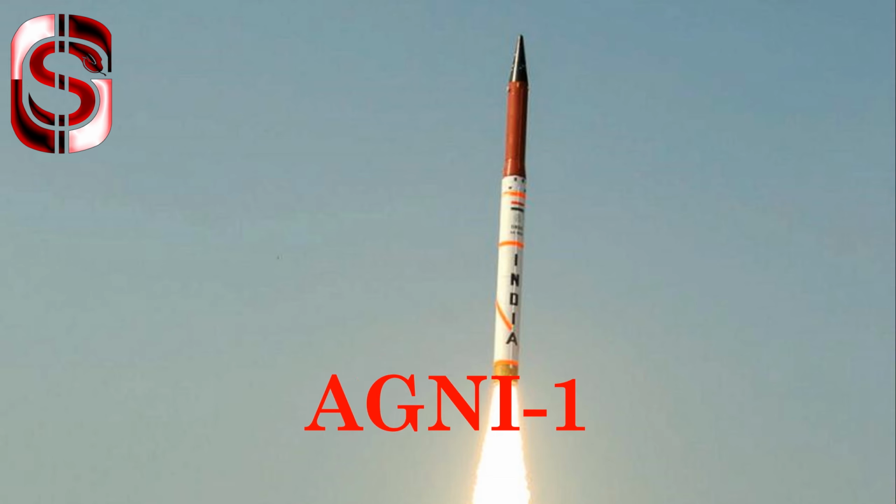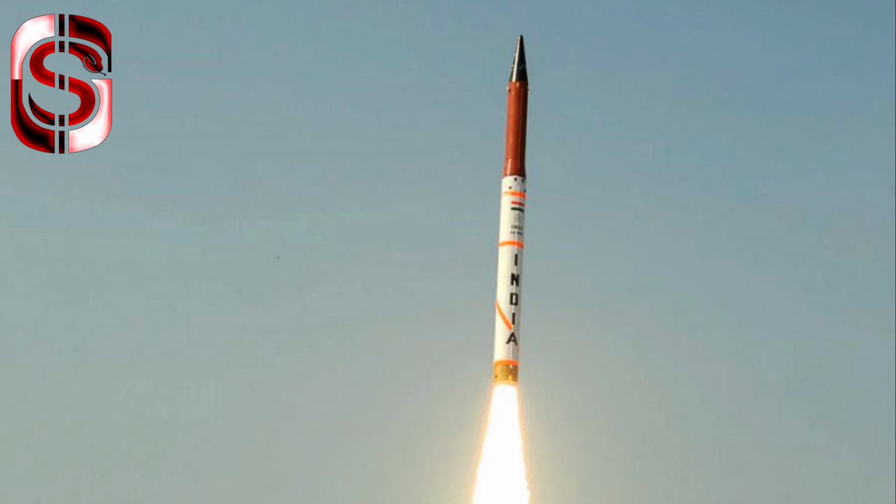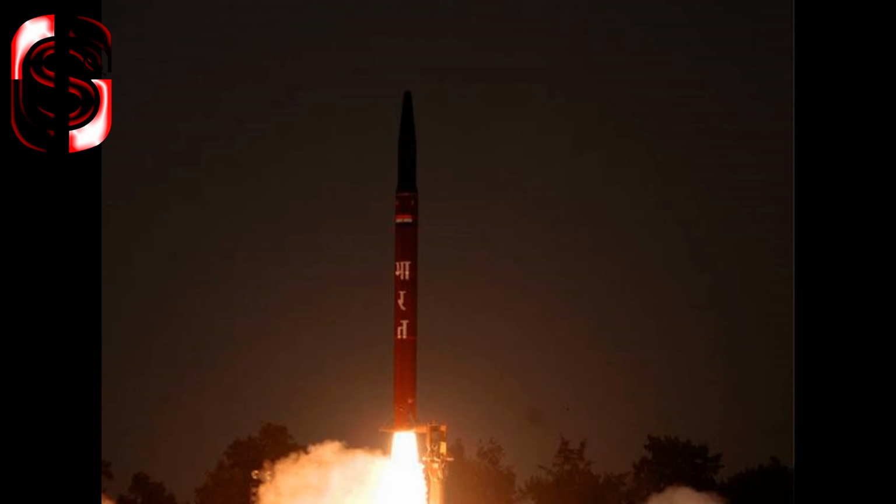Agni-1, meaning fire, is a short-range ballistic missile developed by DRDO of India under the Integrated Guided Missile Development Program. It was developed to fill the gap between the 155 miles or 250 km range of Prithvi 2 and the 1550 miles or 2500 km range of Agni 2. It has a range of 900 km or 560 miles. It was first tested in 2004.